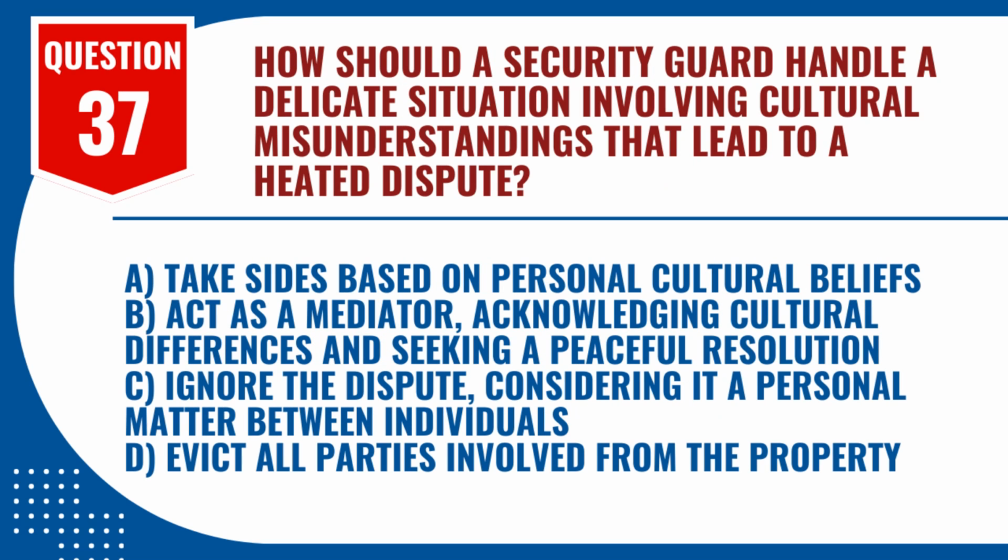Question 37. How should a security guard handle a delicate situation involving cultural misunderstandings that lead to a heated dispute? A. Take sides based on personal cultural beliefs. B. Act as a mediator, acknowledging cultural differences and seeking a peaceful resolution. C. Ignore the dispute, considering it a personal matter between individuals. D. Evict all parties involved from the property.